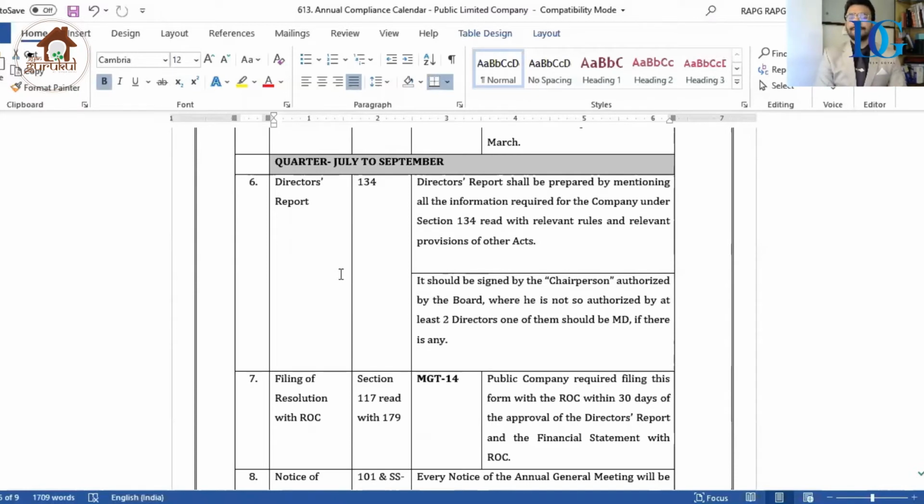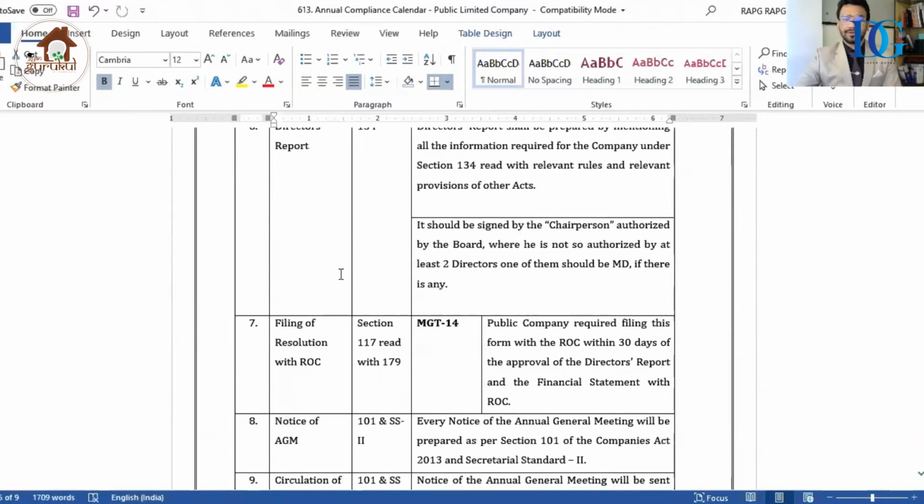So first, companies have to prepare the director's report. Director's report shall be prepared according to section 134 of the Companies Act and shall be signed according to the provisions mentioned under section 134. It is mandatory for every company to prepare the director's report.